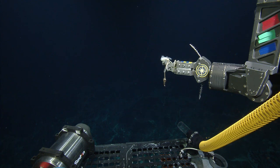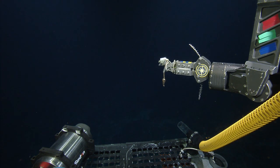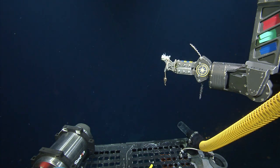Okay. I just realized I neglected to secure the slurp there. Okay, give me probably 20 meters a minute.